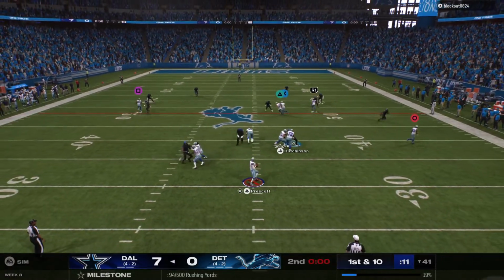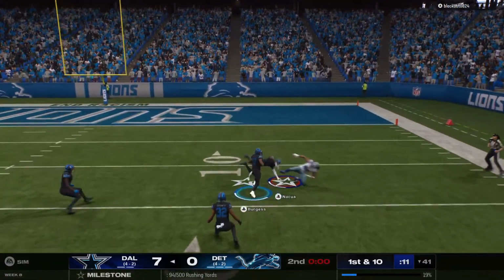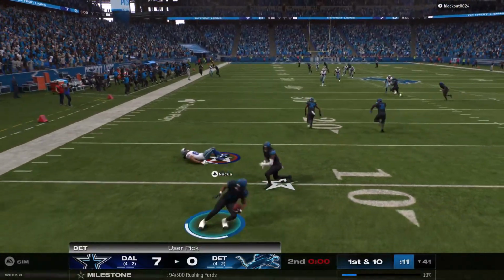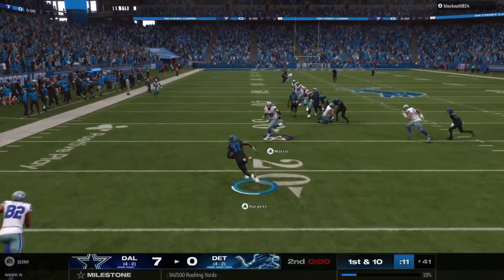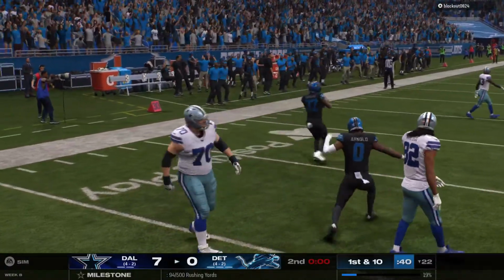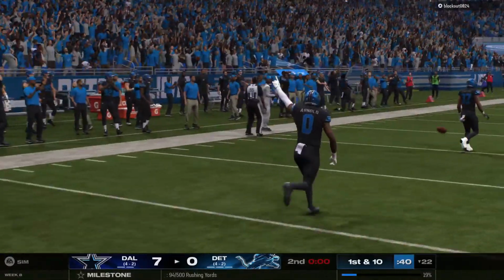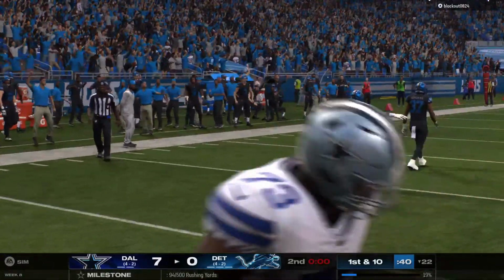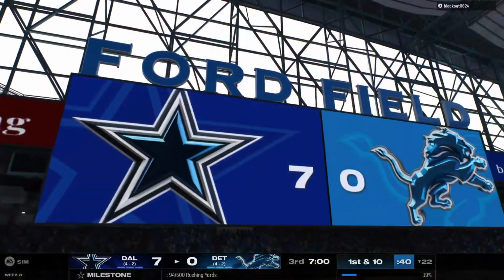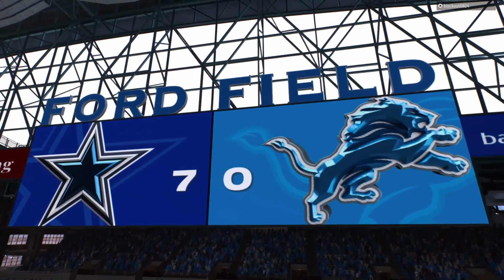Final play of the half. Prescott going for the deep ball. And the turnover fest continues. Here's another interception. And he will be brought down on what will be the final play of this first half. And that'll do it for the end of the second quarter. This is the NFL, and it's on EA Sports.